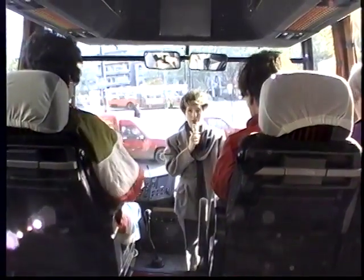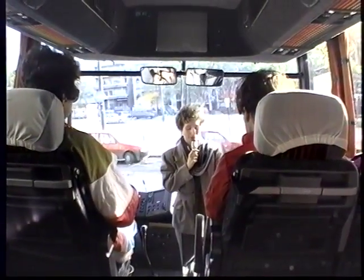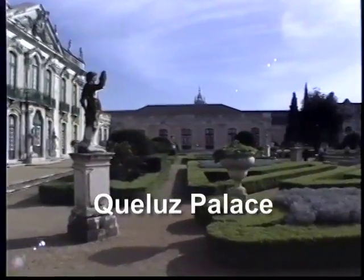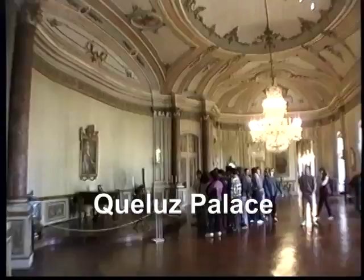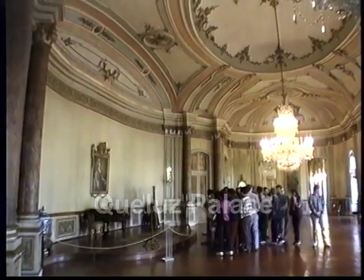Today, as you know, it's a full day tour. First we are going to visit Queluz Palace, a palace which was built in the 18th century out of Lisbon. It's a summer residence.